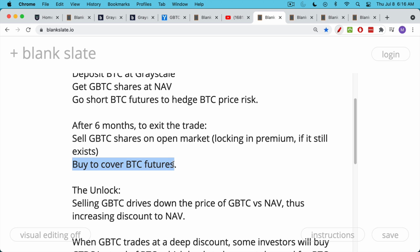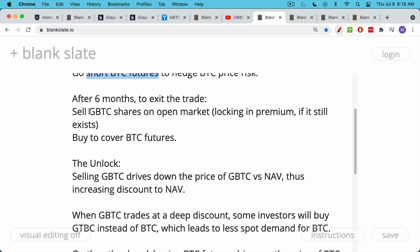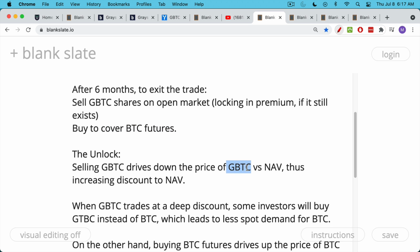And so there are really two dynamics happening here, and there's no way that institutional investors would do this trade without hedging out Bitcoin price risk. So we're going to have selling pressure on GBTC, but buying pressure on BTC futures. The selling pressure on GBTC drives down the price of GBTC relative to the NAV, the net asset value. And this, all other things being equal, increases the discount to NAV. The NAV is just based on wherever Bitcoin's trading. That's how you value the assets. But when you have excess GBTC selling, this will increase the discount to NAV, all else being equal.